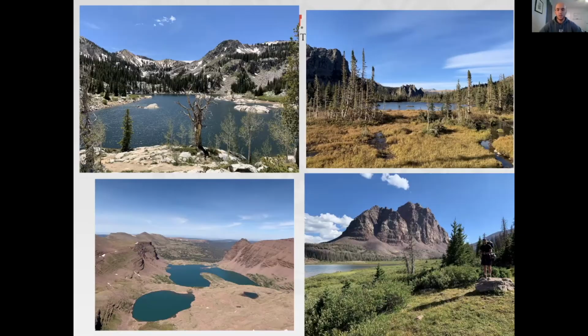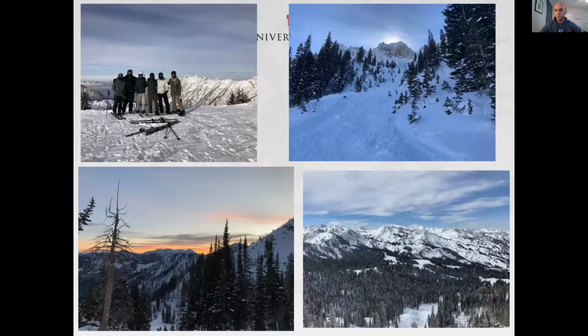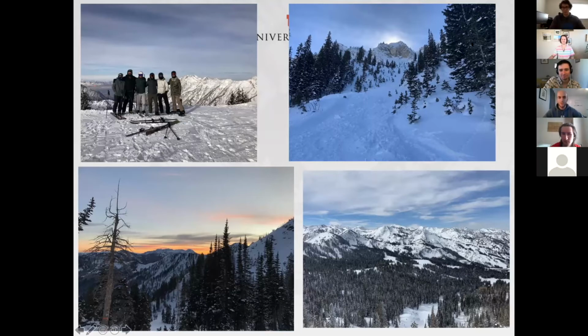And then on the next slide, when it's cold outside, these are a bunch of Utah ski resorts. I never skied before I got here, but Dr. Kazalez is actually a ski instructor, and he taught me on my visit, and I've just grown to love it, and it's been a great time. And I think that's all I have.